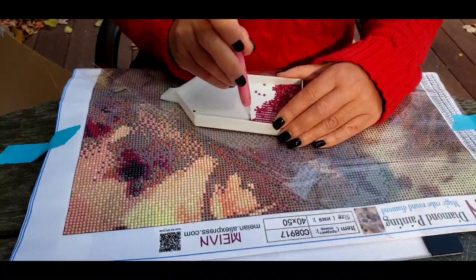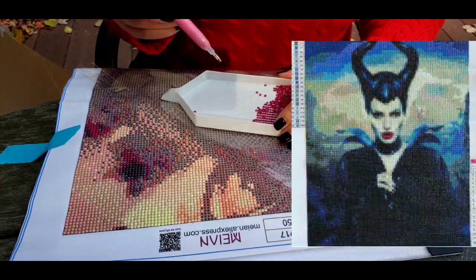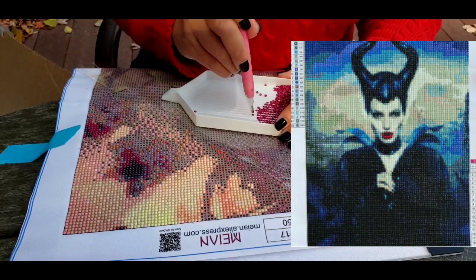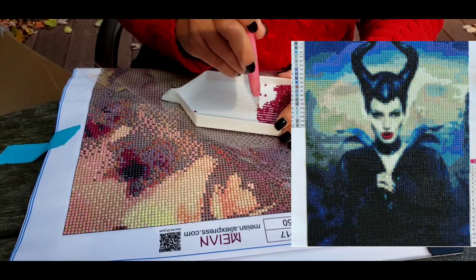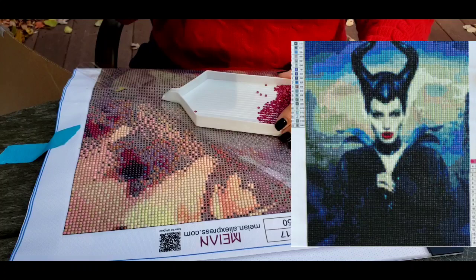Next we have Fee from Oz. She did Angelina Jolie as Maleficent. Didn't this turn out great? I love the headpiece from this costume. I love the red lips. They look fantastic. And I think the detail on this is great. I'm wondering, is this a custom, or did you purchase this somewhere? Did someone have Angelina Jolie? That's pretty cool. So thank you, Fee from Oz.